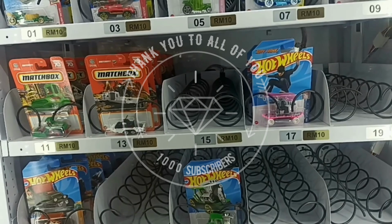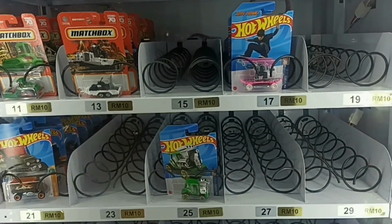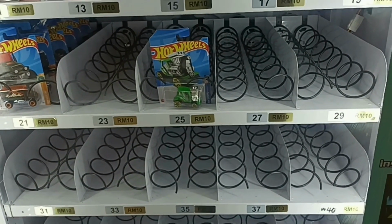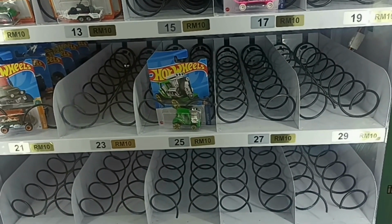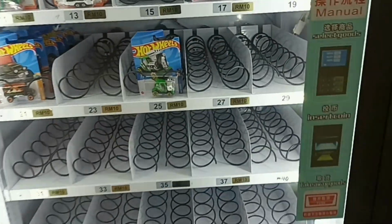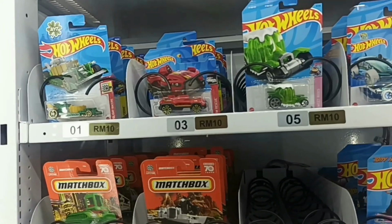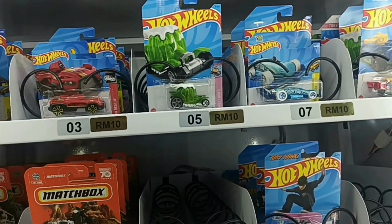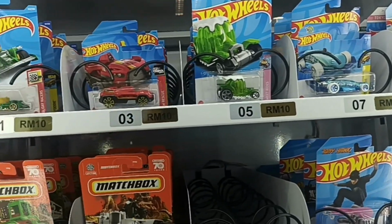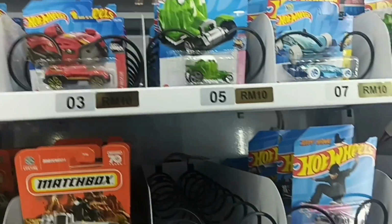I'm at the vending machine again, and this is Hot Wheels and Matchbox, but there is a lot of empty slot. Does it mean that the Hot Wheels is very popular or they haven't restocked yet? Lots of new casting, but fantasy casting like the jelly and this red thing here.